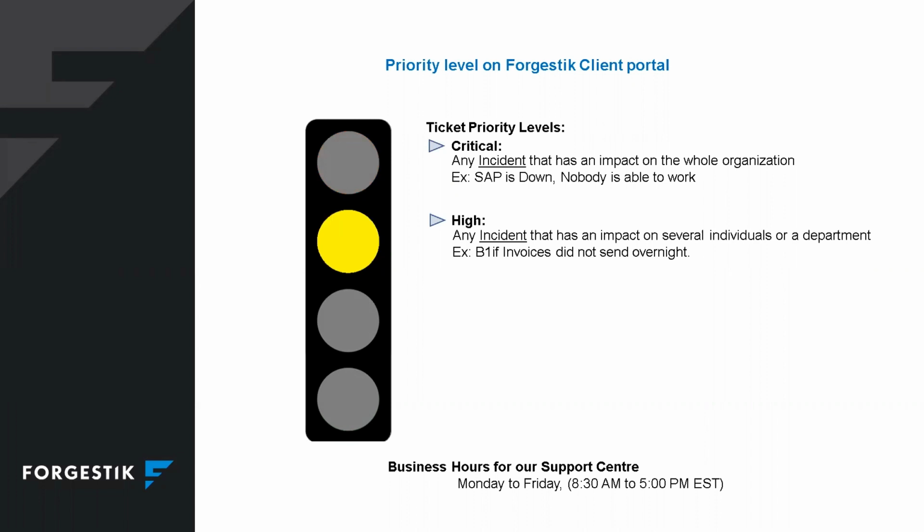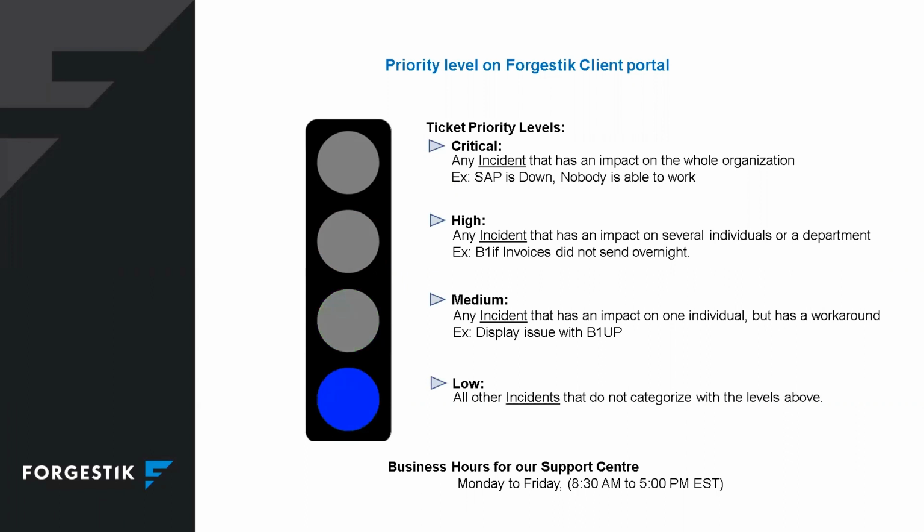We do have high. High is whenever an incident basically impacts several individuals or a full department. The department meaning, for example, my whole shipping department can't use their scanners, so we can't ship out any product. This is something that's a little higher. It impacts business, but business is not completely down. A medium incident is a display issue or a problem for a select individual, but there's a workaround. So I can't print my invoices, however, my colleague can print them. Something like that. And then we have low incidents.